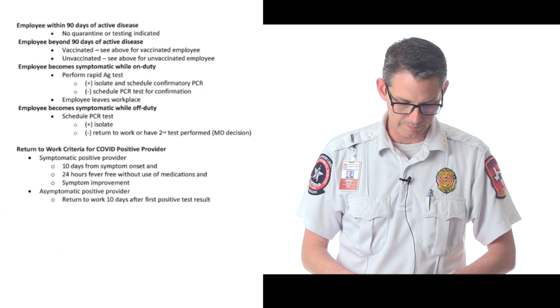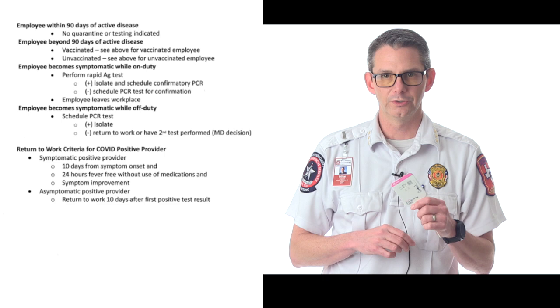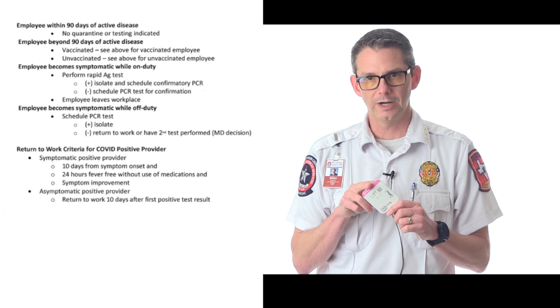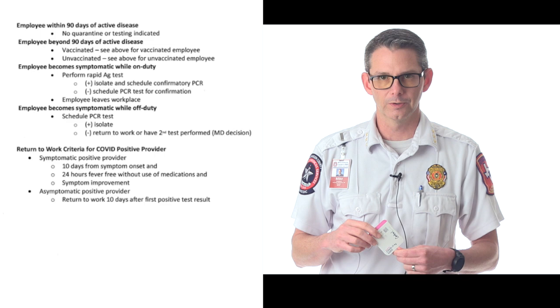Let's talk about what if you're on duty and you become symptomatic. If you are on duty and develop symptoms, you can go ahead and perform one of these tests while you're on duty. Okay? If you're negative, we're still going to send you home. If you're positive, we consider that a positive. Most likely, either way, we're going to get a confirmatory PCR test because you are symptomatic and showing symptoms, and we want to make sure that we confirm that with a PCR test.